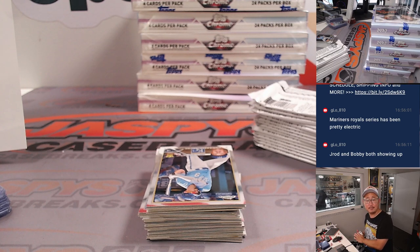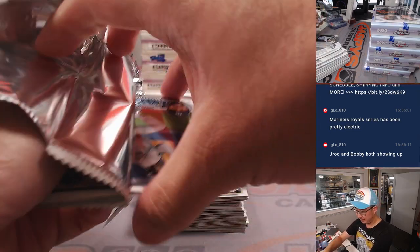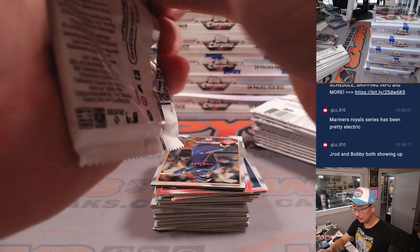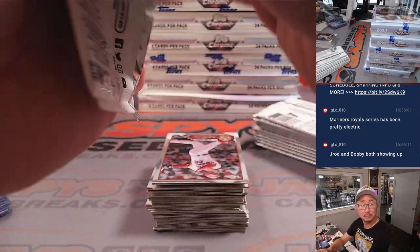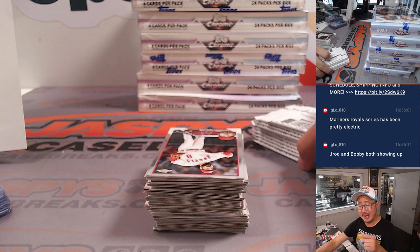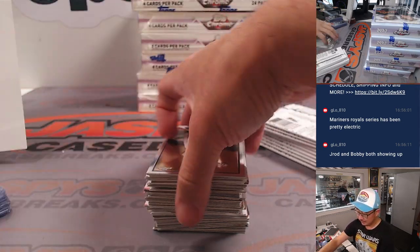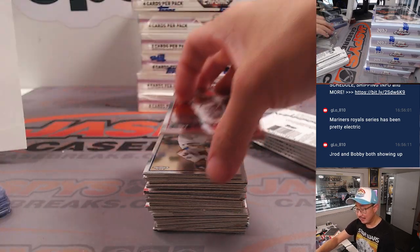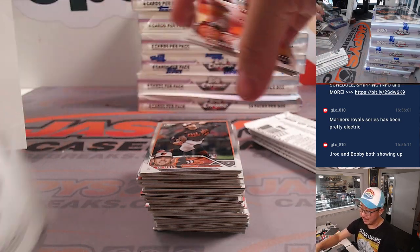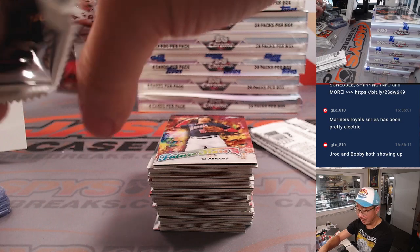In the NL, Corbin Carroll is the heavy, heavy favorite at minus 750. Next closest is Elly De La Cruz at plus 1200. If you're not familiar with this, at minus 750, you would have to pay the book $750 to get $100 back. As opposed to on the plus side, plus 1200, if you gave the book $100, it'll give you $1,200 back. It'll give you an idea of how heavy a favorite Corbin Carroll is.